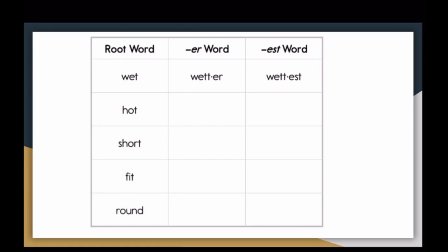We have the root word hot. How do we change hot to hotter? Right, H-O-T-T-E-R. And then we change it to hottest, H-O-T-T-E-S-T. Continue to watch the video and pause where you need.